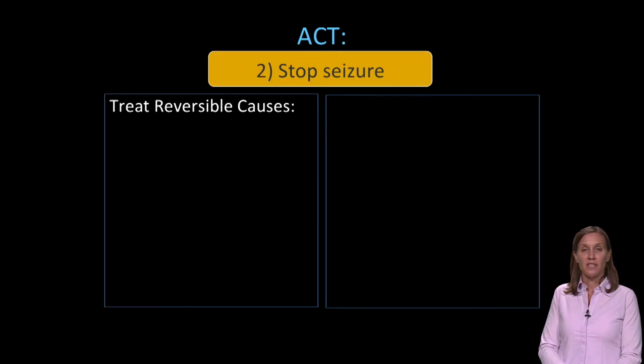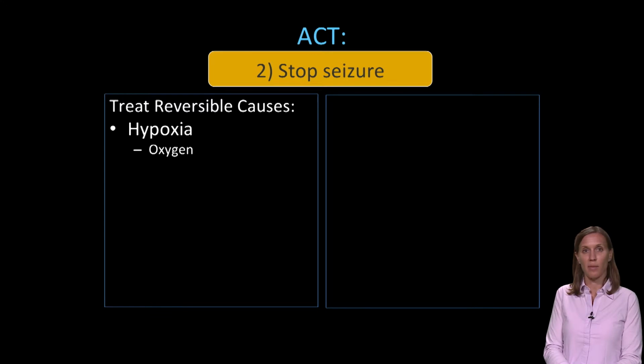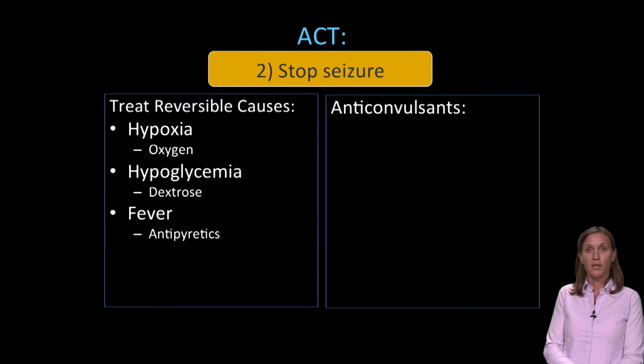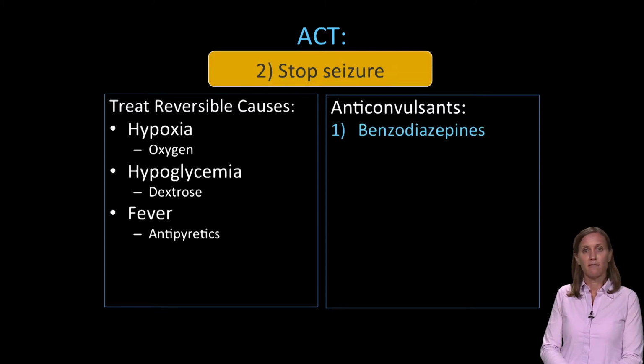When we think about stopping the seizure activity, during our initial assessment, we're looking for reversible causes that we can readily treat right away, such as hypoxia, hypoglycemia, and fever, particularly in children. But then we also need to go quickly along and treat the seizure if we can't reverse it immediately with one of these interventions. And again, the first-line treatment is benzodiazepines.